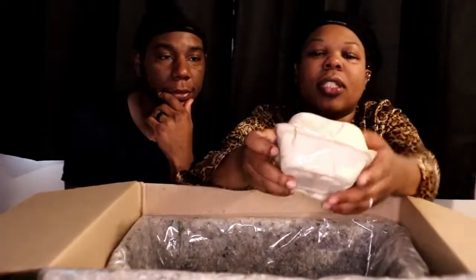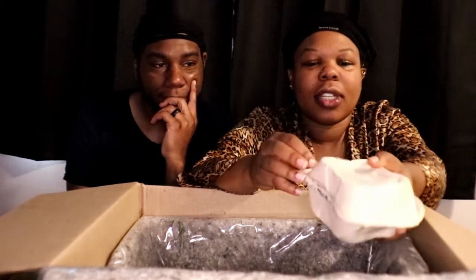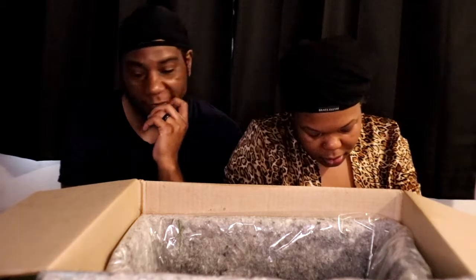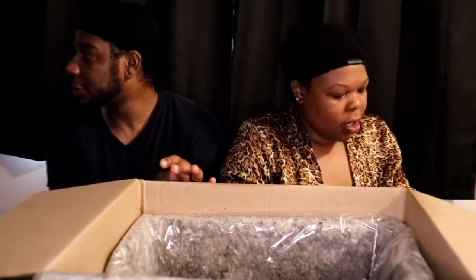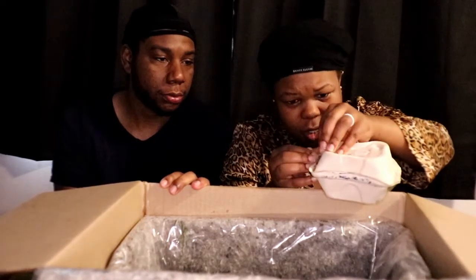Indeed. Oh yes. Head of cabbage. And wonder what this is. I don't want to shake it. Oh, I already did. Might as well open it now.